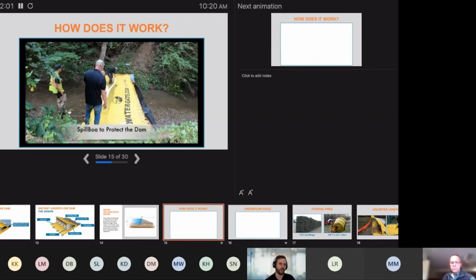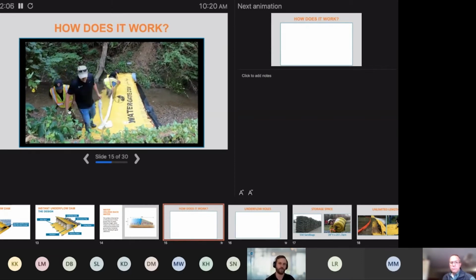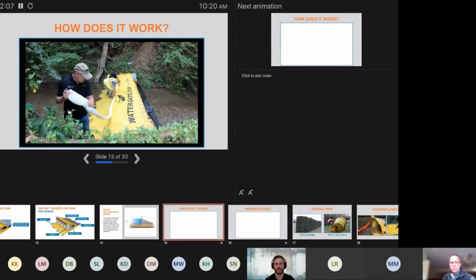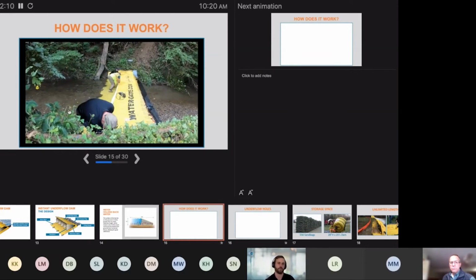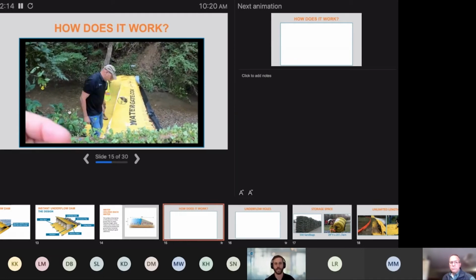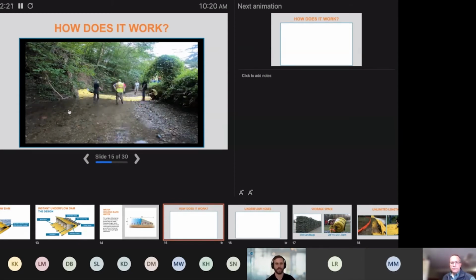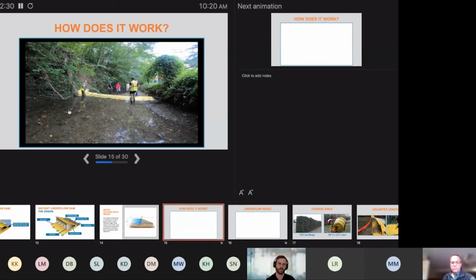Then you can install absorbent boom on the upstream side. In this case, we have our spill boa, which is 25 foot in length, the exact size of this dam, so it easily tucks underneath. It protects the dam from contamination, but also gives a little added flotation under that upstream bib. If you watch on the stream bank on the right, you can see this is a time lapse of about 10 minutes as water starts to fill the dam. Now you're creating your depth on the upstream side, which allows you to divert, deflect, and do your cleanup efforts on the upstream side.